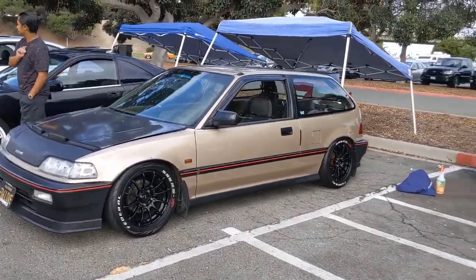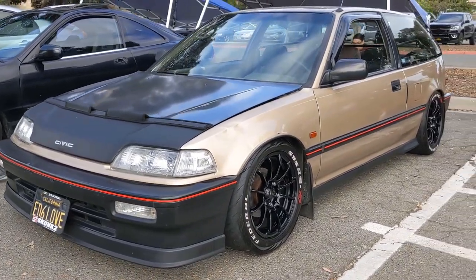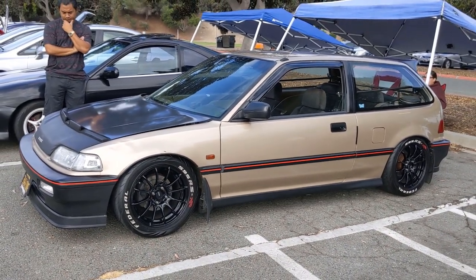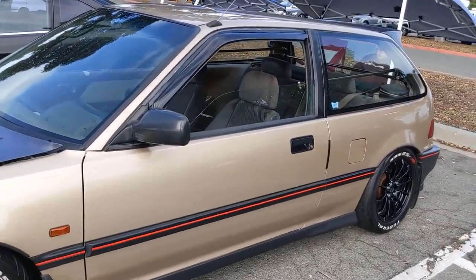Another super clean EF. These things are getting a little more popular again, which is always dope. You gotta appreciate the classics. You gotta know where you came from to know where you're going, bro. And this is definitely where us as Honda guys came from. And you gotta appreciate it.